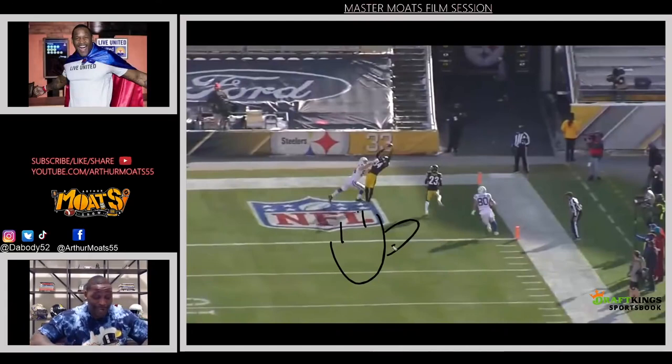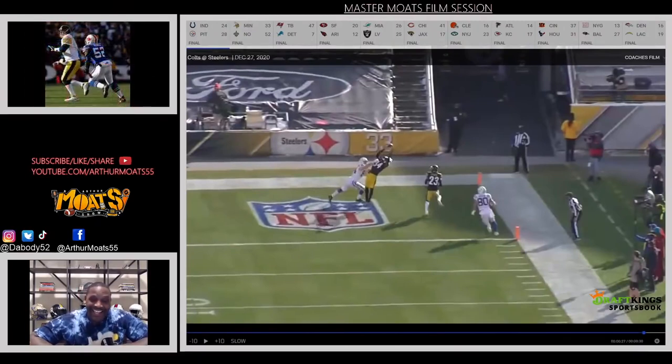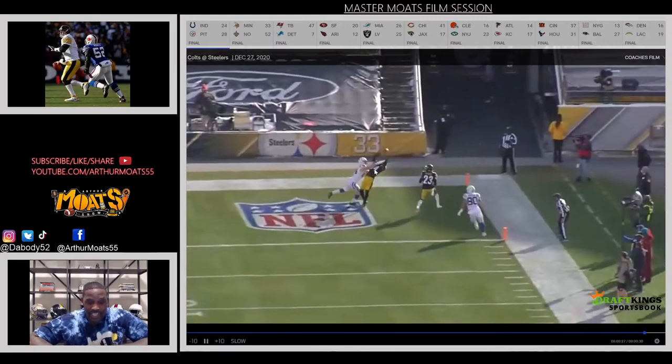That's a smiley face right there, baby. Jeez, this is beautiful, man. Now, the only reason he doesn't finish it, as good as a play as this is by Evans, it's an even better finish by Doyle right here. Man, he shoots his hands up.